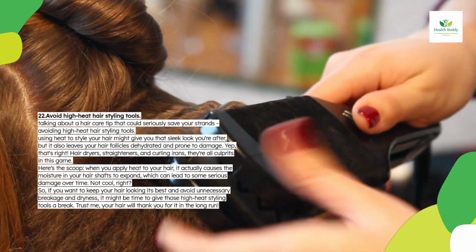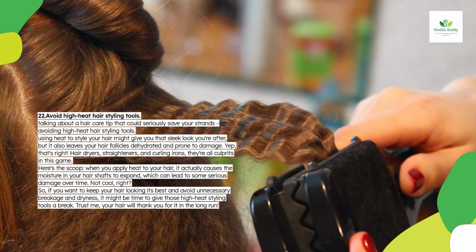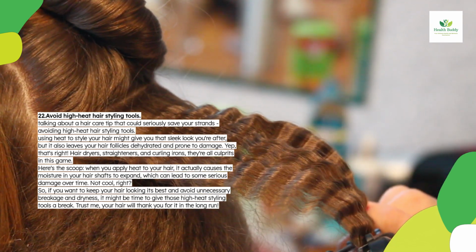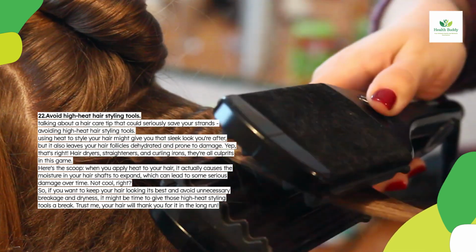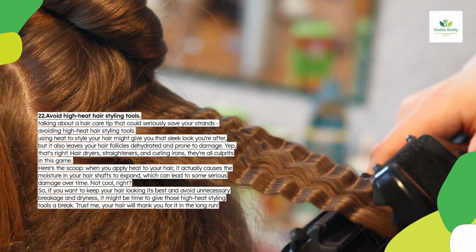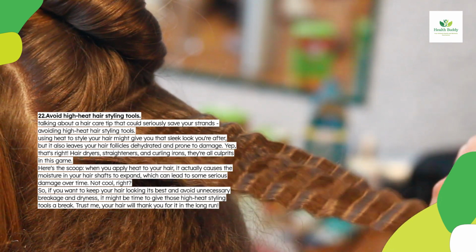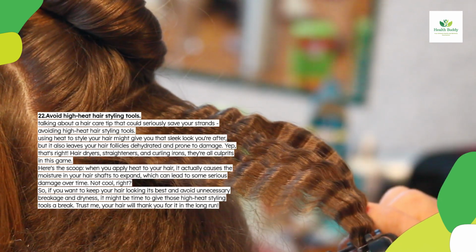Here's the scoop. When you apply heat to your hair, it actually causes the moisture in your hair shafts to expand, which can lead to some serious damage over time. Not cool, right? So, if you want to keep your hair looking its best and avoid unnecessary breakage and dryness, it might be time to give those high-heat styling tools a break. Trust me, your hair will thank you for it in the long run.